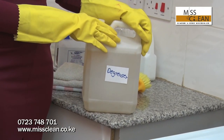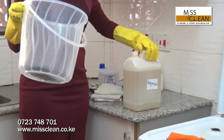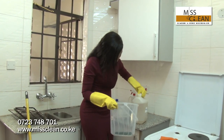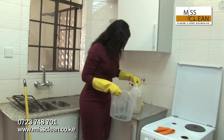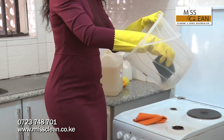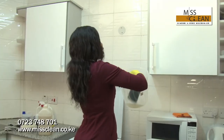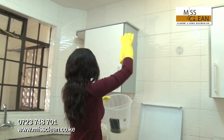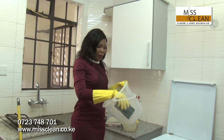Degreaser, as I said earlier, helps in breaking down the oil particles in the kitchen. You use a scouring pad, put it in a bucket, and the bucket should not have any water at all because water will slow down its effect. And pour enough degreaser on the bucket and get on top of your kitchen top or have a stool step, and apply degreaser on top of the cabinet all round, soaking it and leaving it, giving it time to soak and melt the oil particles on top.